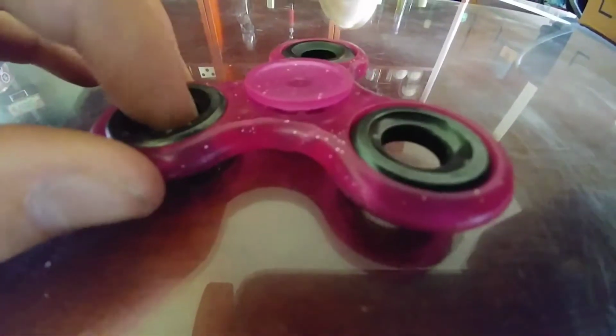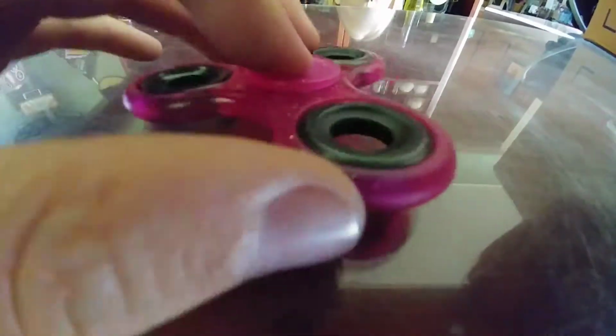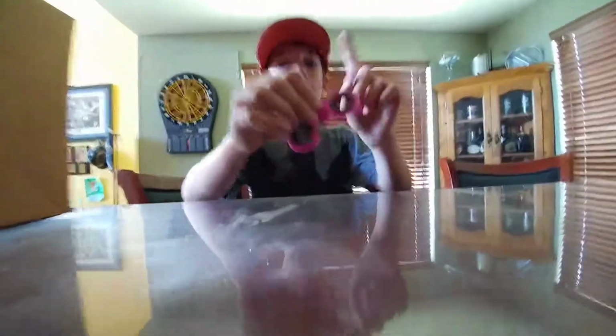What color next? Pink. This is not my spinner. This is my sister's, but I just wanted to show you. Where'd you get this? Walmart. She got this at Walmart. That's a pretty good spinner. Hold on, let me spin it. You can tell they have sparkles in it. But it spins pretty good. I haven't spun it in my hand yet. Here, take it. Record the spinner.